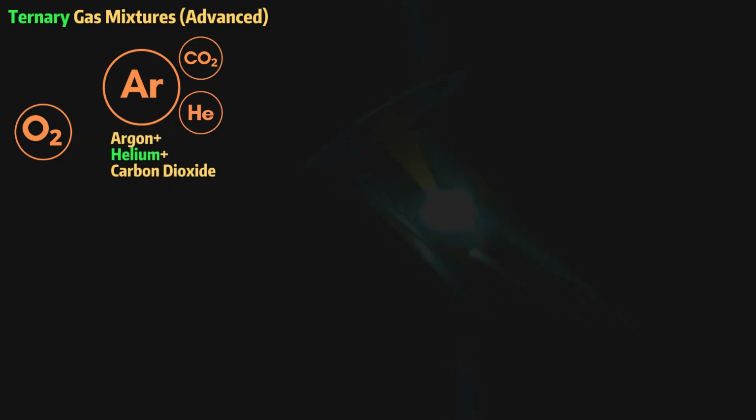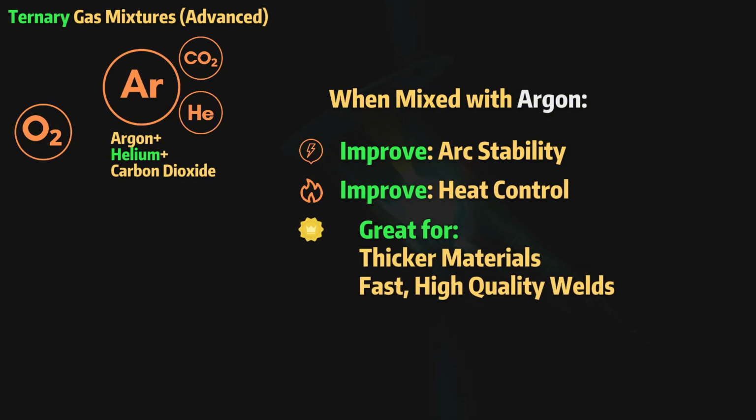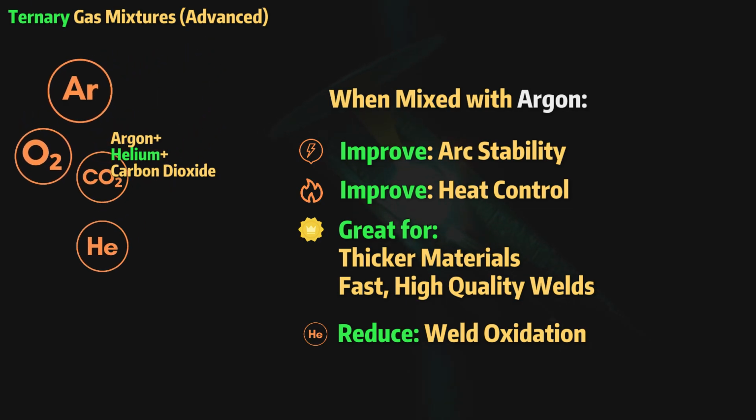Argon plus helium plus carbon dioxide. This combo improves arc stability and heat control. It's excellent for creating smoother welds, especially on thicker materials or when you need a fast, high-quality weld. The helium in the mix keeps oxidation low, which is great for short-circuit MIG welding.